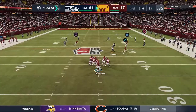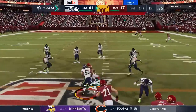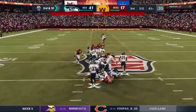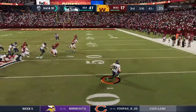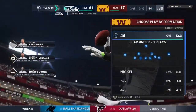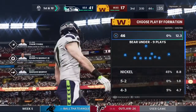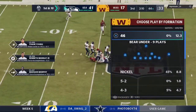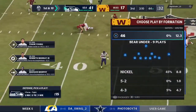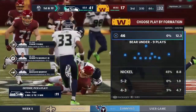On 3rd down, Wilson. Escaping the pressure right. Wilson hit. It's loose. It's out. Fumble. And the Seahawks have picked it up. Good job starting on that scramble. Had his eyes on that first down marker, but lost the most important thing, the football. Yeah, wasn't quite there. Focused solely on getting to the first down marker. Forgot to cover up and take care of the ball.